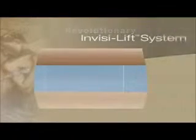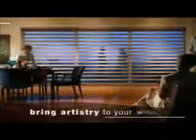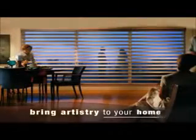At the heart of Pirouette Window Shadings is the revolutionary Invisalift system, allowing the horizontal fabric veins to float gracefully, providing unobstructed views when open and complete privacy when closed. Pirouette Window Shadings bring artistry to your windows and artistry to your entire home.